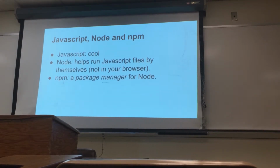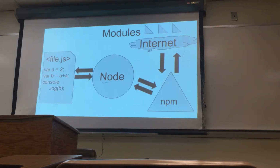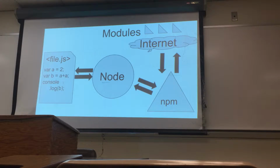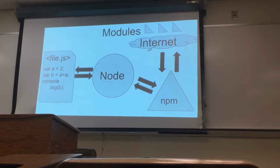And NPM is just a package manager for Node. So really simply, a diagram to think about how all this is working is you have a JavaScript file, that's what file.js is, and you have this really nice, elegant syntax for JavaScript. And that JavaScript file can tell Node what to do, and Node can tell it what to do. So you have this interaction between Node and these JavaScript files. And then NPM and Node interact with each other too. NPM being a package manager for Node, if you want to extend Node to have more functionality than the authors of Node had planned for, then with NPM you can download modules that modify Node, which in turn modifies your JavaScript files, or vice versa.